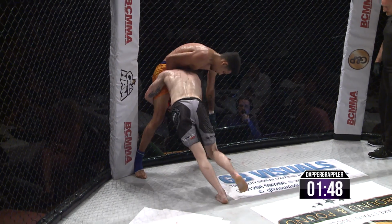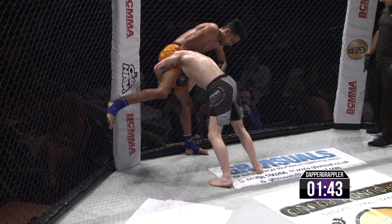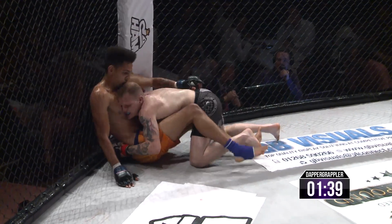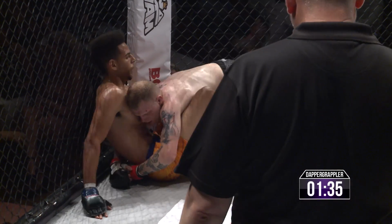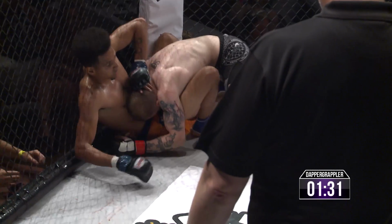Oh, and he joins the hands. Great position now to scoop his man off the cage for another big takedown. Yeah, you'd look for him to come up trying to widen his base again, but he doesn't quite make it. He's had great luck securing these positions. Now he has to do something a little more substantial with it.